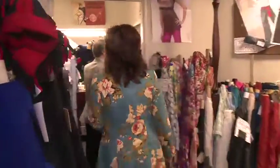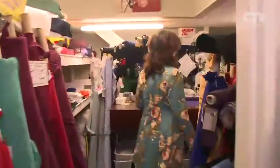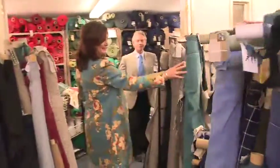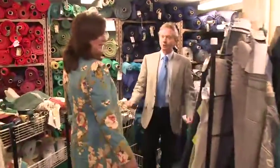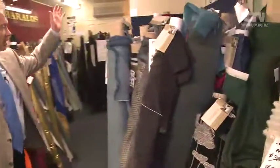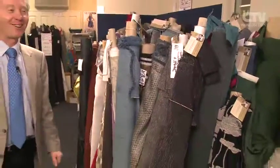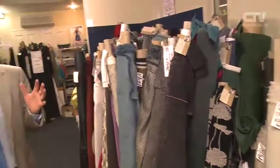Thank you. Over this way. And there's going to be a special deal just for CTV viewers. Oh, I love it. So look at these colours. There is a massive range of furnishing fabrics. We're not just a dress fabric shop, we have furnishing fabrics as well. And they start there and they go all the way down the whole room. So there is a lot. And the special for CTV viewers is 20% off if you say you saw it on the telly.